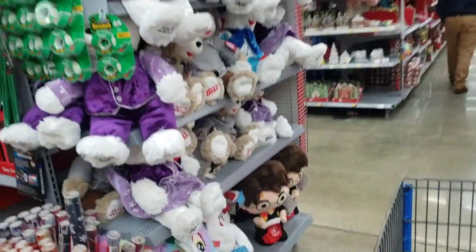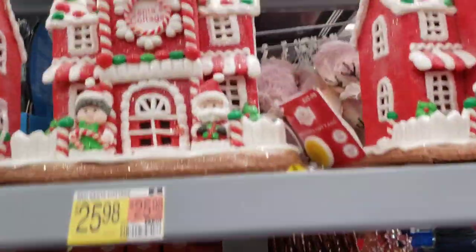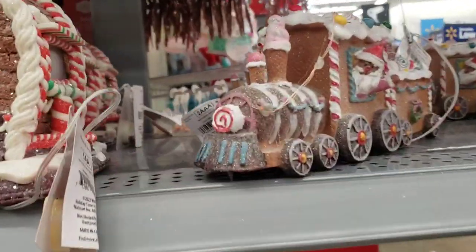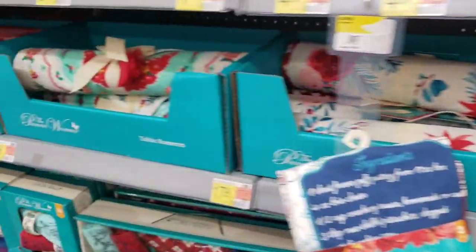Oh, those are cute. Purple's out for Christmas. I like these. Ooh, I like these. But the glitter comes off. But they're cute, aren't they? Pioneer Woman stuff, guys.